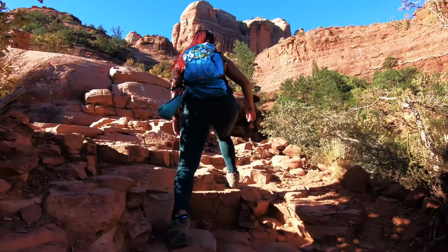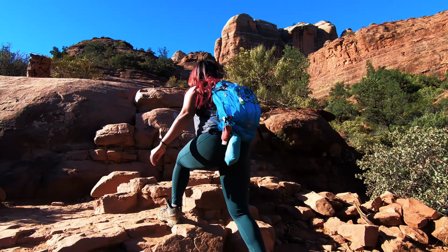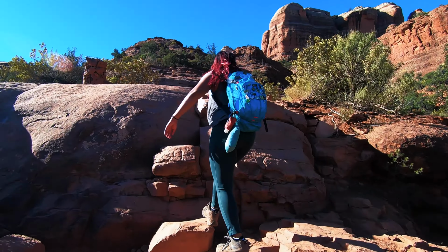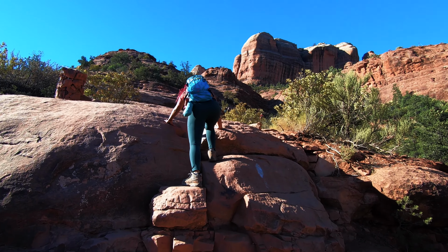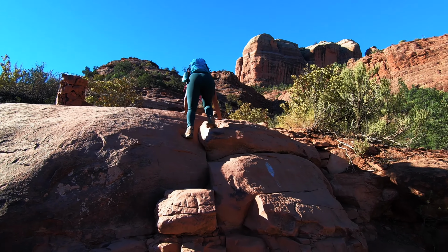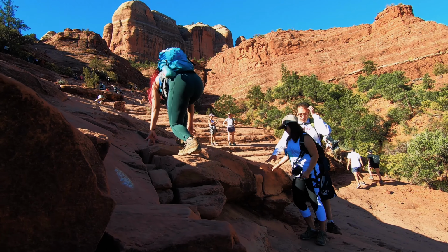If you are planning on attempting the Cathedral Rock hike for yourself, we cannot stress enough the importance of shoes that will give you plenty of traction. Some of the rocks here are a little bit smooth and can be quite slippery at times, and we definitely don't want to see anyone get hurt on this awesome hike.